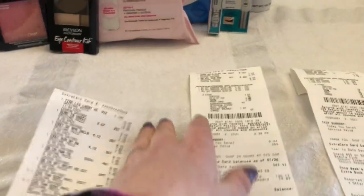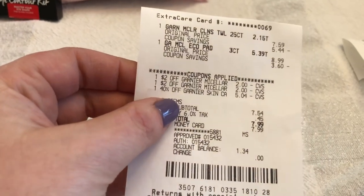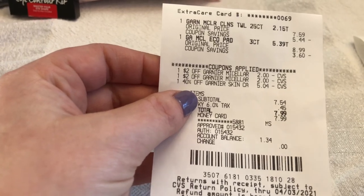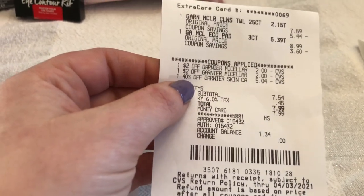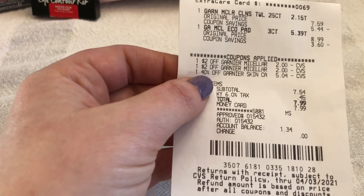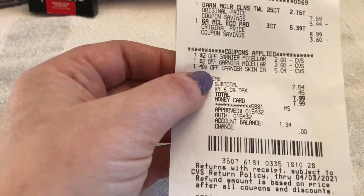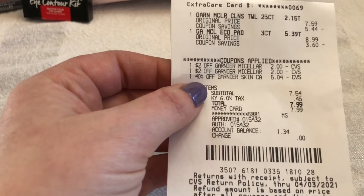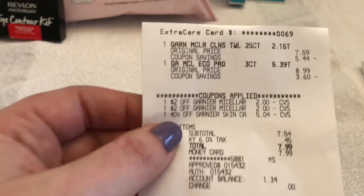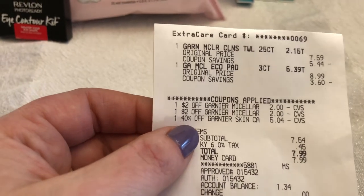So then I had already planned to do the Garnier separately because I had that percentage off coupon. And if you've ever used percentage off coupons at CVS, you know that it takes the percentage off after coupons. And since extra care bucks are counted in their system as coupons, it will only take off whatever percentage after extra care bucks. So you don't want to use extra care bucks with percentage off coupons. And since I had that money card from last week, I ended up using that. So my $2 off Garnier coupons came off in the 40%.